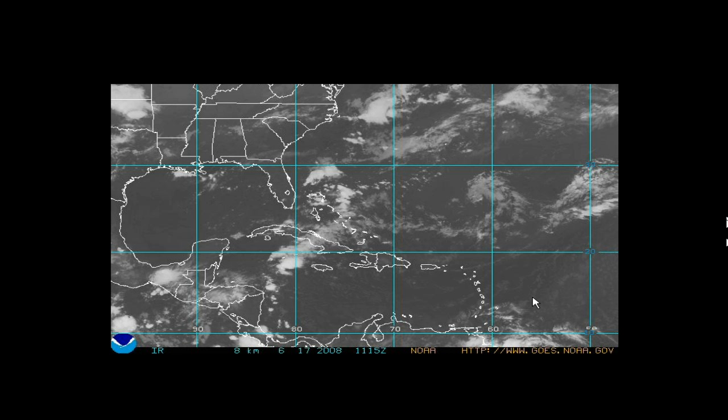And the tropics are indeed very quiet, not much to talk about in the Gulf of Mexico or the Caribbean Sea. Oftentimes early in the season, you see a lot of tropical development if there's a decaying frontal boundary somewhere down around the Gulf of Mexico or the Bahamas, but no sign of any of that occurring, at least right now, over the next 24 to 48 hours.